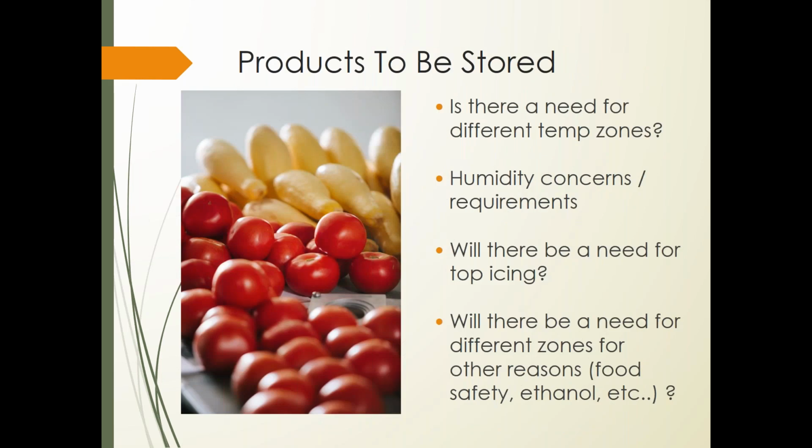Every crop, every product has an ideal storage temperature, and there are some crops that work well together. For instance, if you're growing brassicas, cabbage, broccoli, cauliflower, you can store those pretty much at the same temperature and humidity requirements. If you're growing summer squash, tomatoes, and broccoli, then you have two different temperature requirements. The summer squash and the tomatoes are pretty close, and then you have the broccoli, which is quite a bit different. It's about 20 degrees cooler.